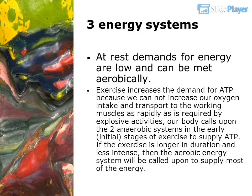At rest, demands for energy are low and can be met aerobically. Exercise increases the demand for ATP because we cannot increase our oxygen intake and transport to the working muscles as rapidly as is required by explosive activities. Our body calls upon the 2 anaerobic systems in the early, initial stages of exercise to supply ATP. If the exercise is longer in duration and less intense, then the aerobic energy system will be called upon to supply most of the energy.